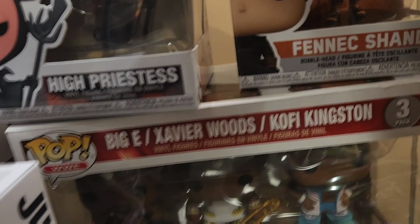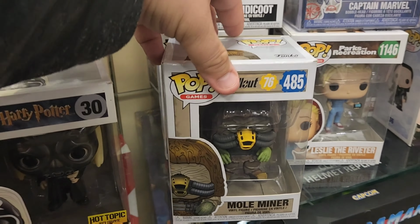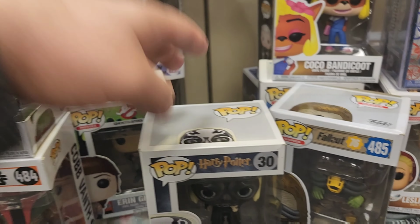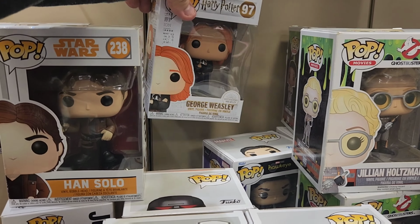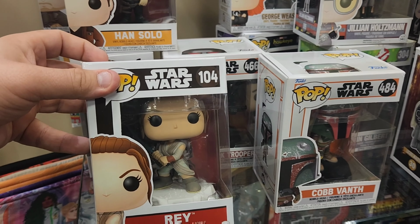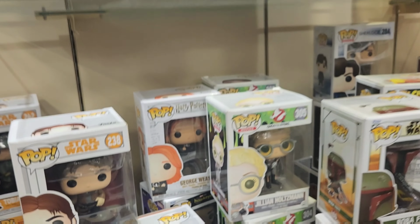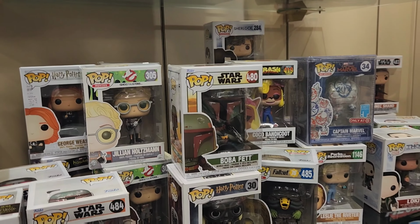So we got back here, 3-pack, Big E, Xavier, and Kofi Kingston. See if we can get a good shot of it. For all the wrestling fans, we do have Loki from Thor: The Dark World, Fallout, Crash Bandicoot, Sister, Lucius Malfoy, Hot Topic exclusive. Got some Boba Fett. I mean, nothing that's really blowing my mind, but God, it's nice to finally just find some pops. Mr. Rogers. And then up here is the AC/DC album cover pop. So we found something.